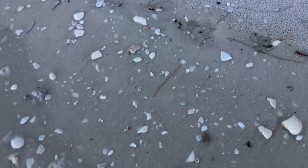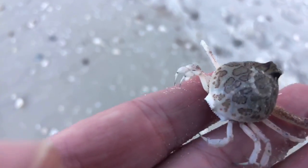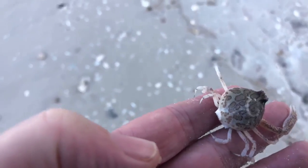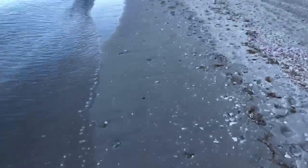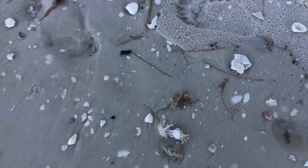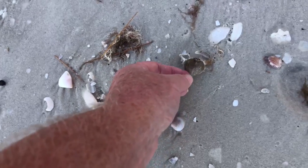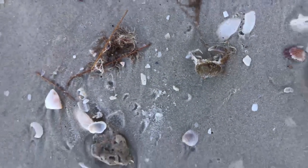Just a little further up. Another one, dead. The same kind of crab, but dead. What a shame. Interesting shells, though. And another one. That looks like the red tide is going after the crabs. This one is just clinging to life here. How sad. How sad.